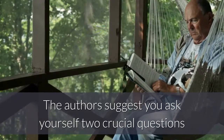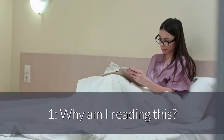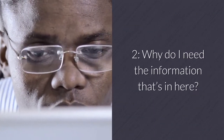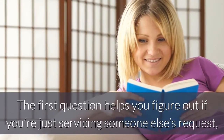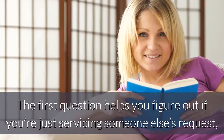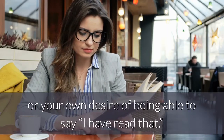The authors suggest you ask yourself 2 crucial questions before reading anything longer than a tweet. 1. Why am I reading this? 2. Why do I need the information that's in there? The first question helps you figure out if you're just servicing someone else's request or your own desire of being able to say, I have read that.